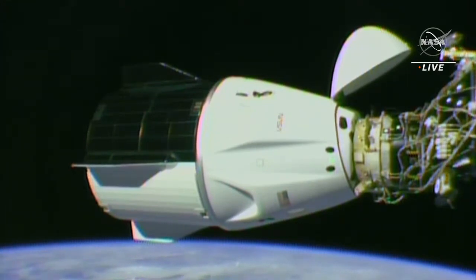Though you can't see much from this view, lots happening with some of the hardware on board Dragon. Those first set of hooks are complete. The second is driving. Again, there are 12 hooks that will secure Dragon to station, and hard capture complete will occur once the umbilical is mated between Dragon and the International Space Station.